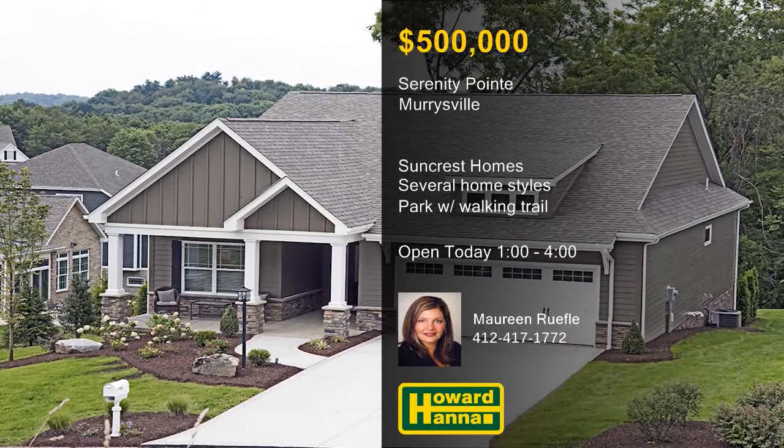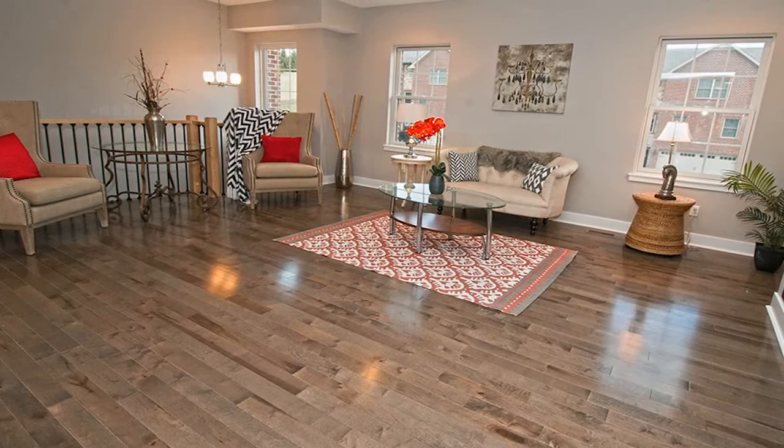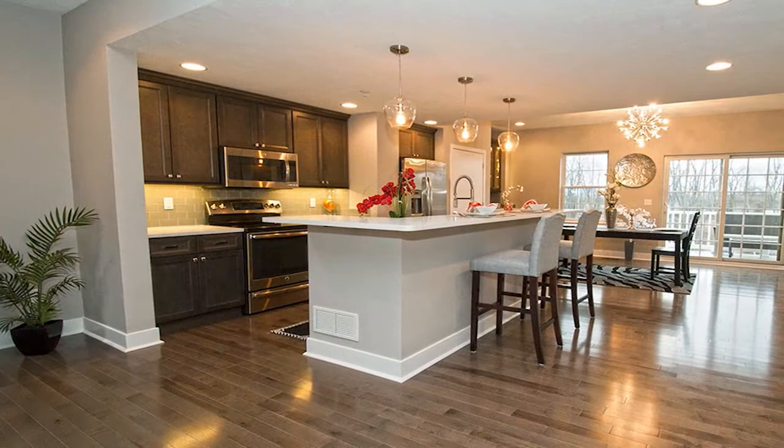$5,000 worth of free options will accompany this 3-bedroom, 2.5-bath Bridgeview Townhomes model in North Strabane Township. It's designed around a brand new open floor plan with accent fixtures and great natural lighting. Beside a spacious dining area, beautiful pendant lighting shines down on the kitchen's expansive island. These high-quality custom-built homes display fabulous standard features that are options in other developments.